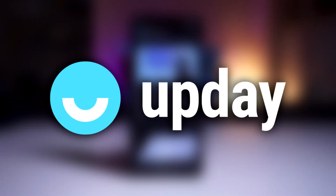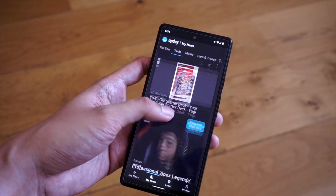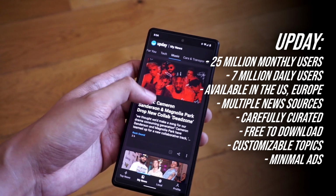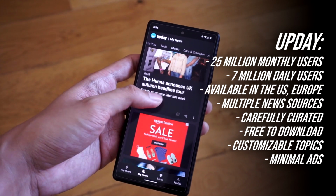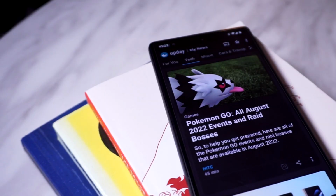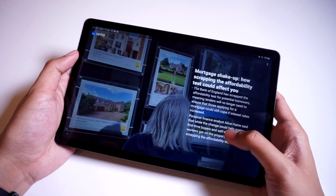Upday is a news app that gathers news stories from different categories and sources and presents them in a well-sorted manner. It's got over 25 million monthly users and 7 million daily users, and it's available in the United States and several countries across Europe. Upday has partnered with us to show how its app makes it easy to curate a news feed that is perfect for you while also expanding your horizon a bit as well. But how does it work exactly? Let's take a look.